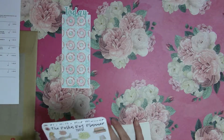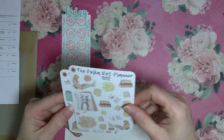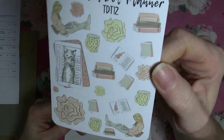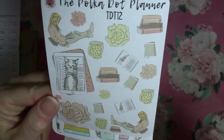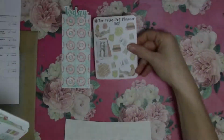And then these were the reader planner stickers. These are like some deco stickers. I really like deco stickers, so I always order a lot, and I love the kitty cat on them. Kind of looks like my Luna, but my Luna is a Siamese, so her face has got more black in it. But I spend a lot of lazy days reading because I enjoy reading.